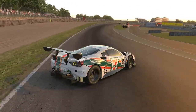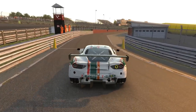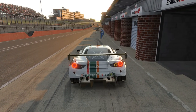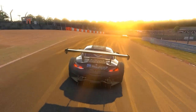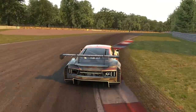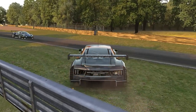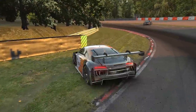Oh! That grass? Yep. Time to go in the pits. Does he stop? If he needed to pit stop, then good call. Oh, number 3 is having a nightmare. He is having a nightmare. Is he going to stop? What's he going to do? Oh, no. What an absolute buffoon.